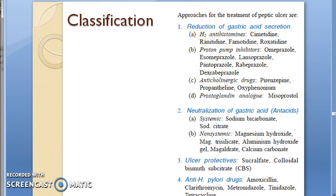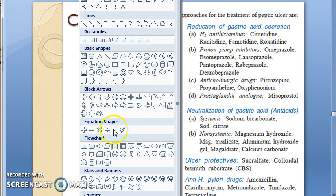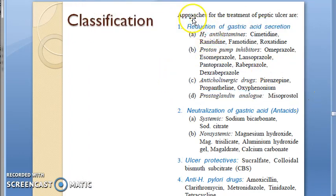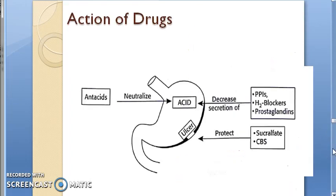What do they exactly do, guys? They reduce the gastric acid secretion. That's what we want, right? Reduce the gastric acid secretion. So let's look at this now.